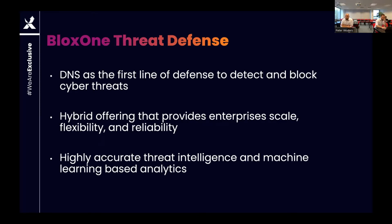BloxOne Threat Defense is a SaaS-based solution, or a cloud-based solution. So that means that it can be flexible and very reliable. It's also very scalable and easy to implement, which I will show you later in the demo. But also, since it's Infoblox, they have a lot of insight and intel to detect modern malware, ransomware, phishing, exploit kits, etc. And they have highly accurate threat intelligence, and machine learning based analytics.